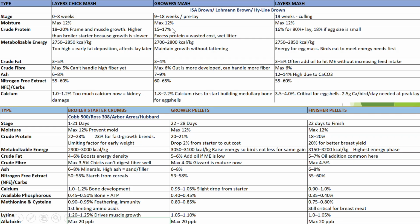For the growers mash, the ages are 9 to 18 weeks. Moisture content below 12%, protein content 15 to 17%. Excess protein is wasted and will lead to wet droppings. So be keen when you see wet droppings and the birds are not sick in any other form. Imagine that there could be excess protein, and protein being the most expensive, why waste it?